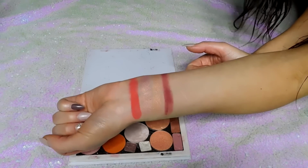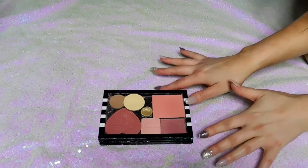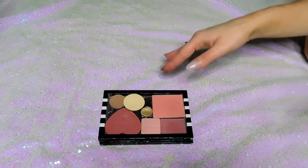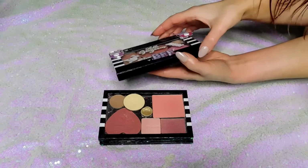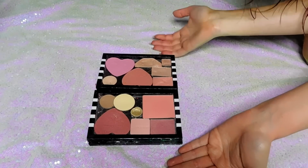I don't know why I own 2 pans of that. I basically bought duplicates of the entire palette for myself. Here's another kind of mock face palette, if you will, that I put together. I have 2 of these, so let me grab my other one actually. This one has cat stickers on it, some Jouer stickers. I think it's cute. I wanted to dress it up a little bit. But together, these guys make a beautiful blush and highlight palette.